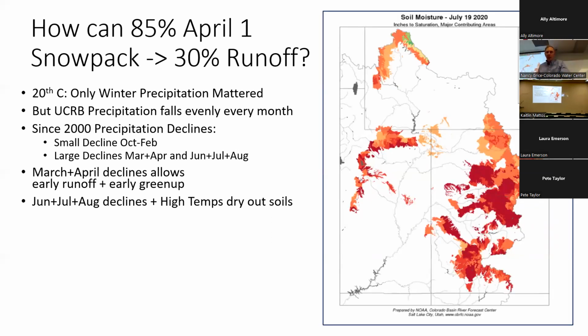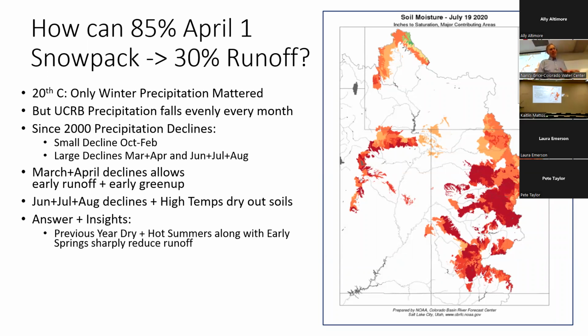And this is like July of 2020. So a year before the runoff occurred, the previous summer, the dry summer in 2020, you get the winter snowpack on top of these dry soils that then go to melt in the spring of 2021. Where do they go? They go to replenishing this diminished soil moisture. They don't run off overland until that soil moisture buffer gets refilled. And so, this is exactly what I'm saying. Previous year, dry and hot summers, along with early springs, sharply reduced runoff, and dry soil serves as this memory that lasts from one year to the next.